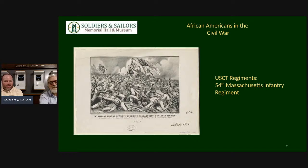And just to point out, when we get to talking about Post 206, it actually turns out that there were 13 individuals who belonged to Post 206 here in Pittsburgh that served in the 54th Massachusetts. That's pretty remarkable, to think about 13 local citizens from here were in the 54th Massachusetts.